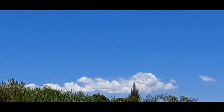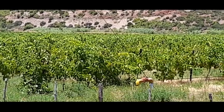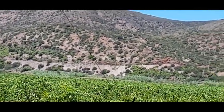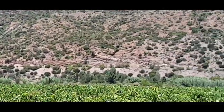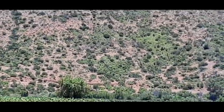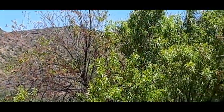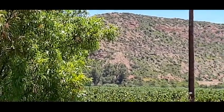So I'm now more west than just now. The vineyards down here, and there you can see clearly where the rail line went, all along there, the mountain. All along the mountain there.